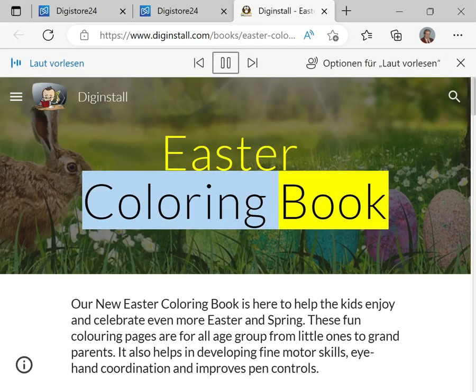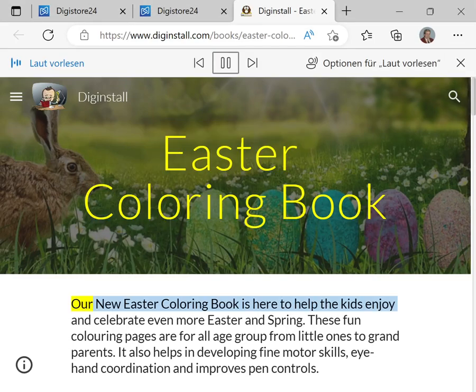Easter Coloring Book. Our new Easter coloring book is here to help the kids enjoy and celebrate even more Easter and spring. These fun coloring pages are for all age groups, from little ones to grandparents. It also helps in developing fine motor skills, eye-hand coordination, and improves pen control.